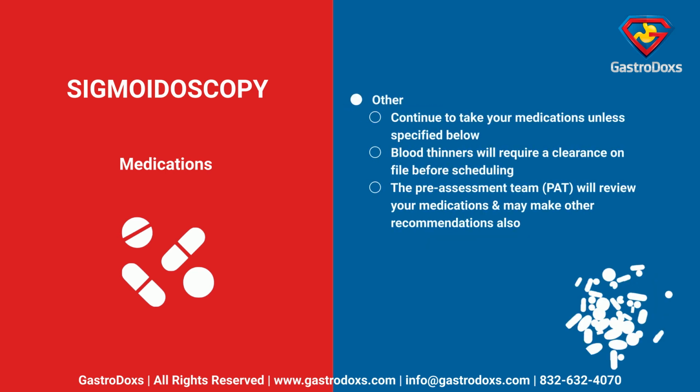Continue to take your medications unless specified below. Blood thinners will require a clearance on file before scheduling. The pre-assessment team, PAT, will review your medications and may make other recommendations also.